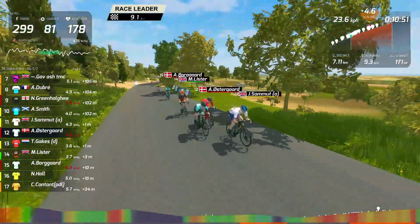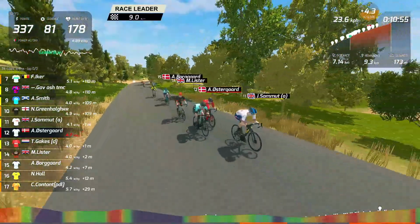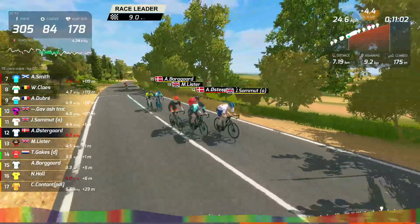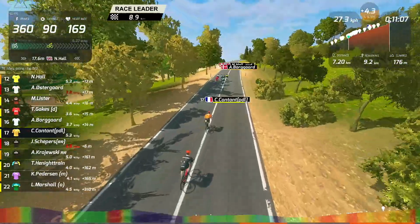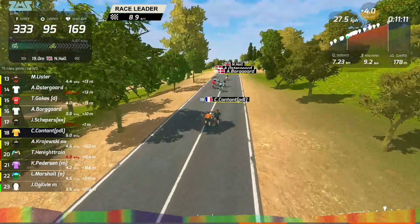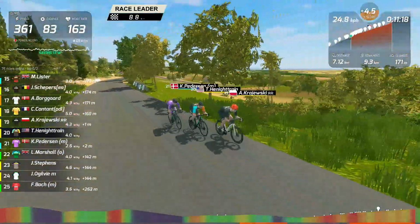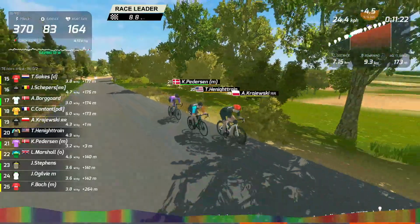Got a little bit of a gap back to another group on the road here with John Samu, Ostergaard, Mike Lister, Borgard. I just see that's Nick Hall there, just in 16th position. And we can see Christophe Contant fighting hard to try and group back up with them. Joey Shepherd's flying up this hill now. Wonder if he's had a slight technical, because he just flew past Christophe Contant there. Kujawski, the Night Train, and Pedersen a little bit further back on this climb.